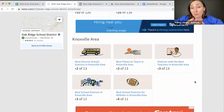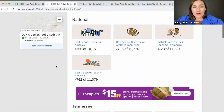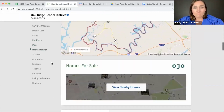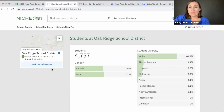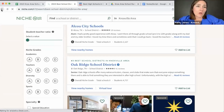Again, this is saying #4 for athletes in the Knoxville area. So #2 in terms of diversity. So if we check out the diversity at Oak Ridge School District, let's see what it says. 68% white, 11.1% African American, about 10% Hispanic. So certainly more diverse than these others that we've seen so far. So some interesting things to note about Oak Ridge.